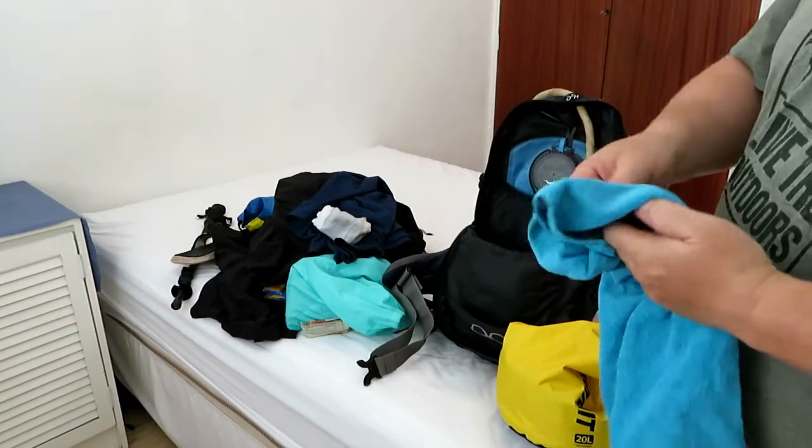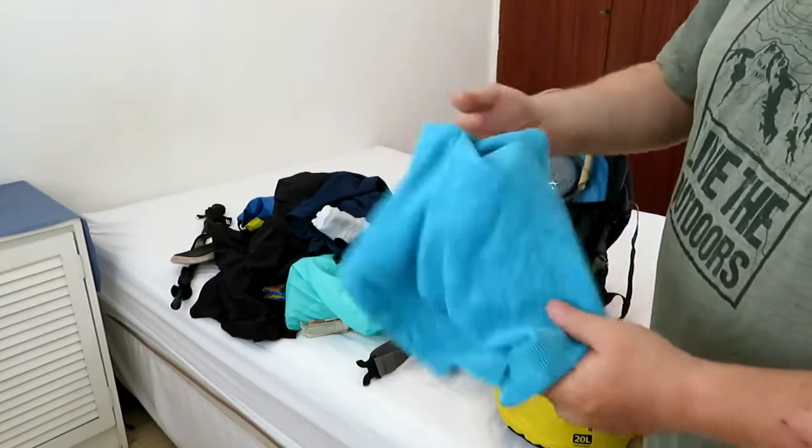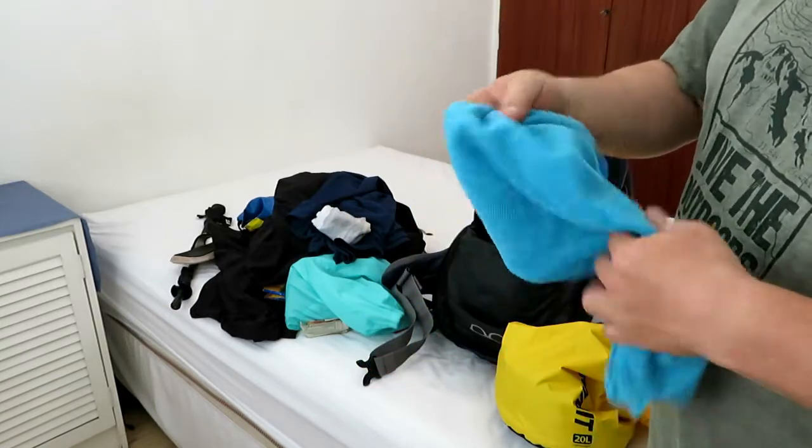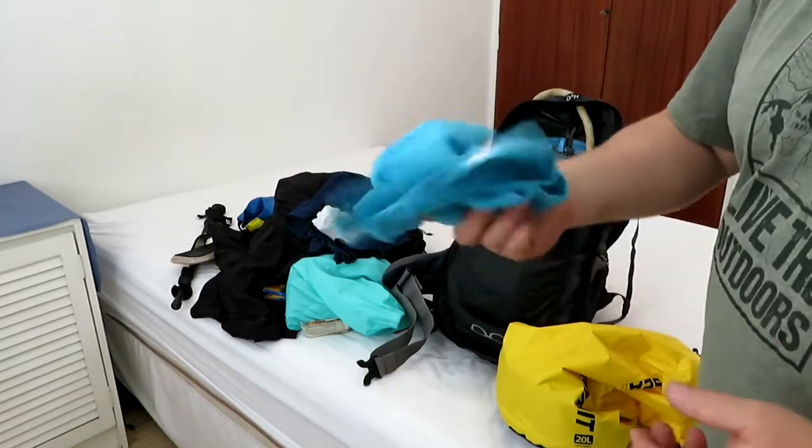I had a towel, but we were often swimming in the sea, so I've got another very small little towel. It was nice, when having the shower, to also have a nice dry towel in addition to the other one to keep dry.